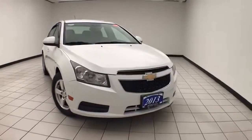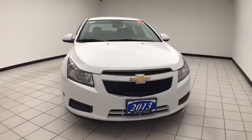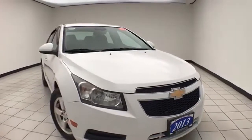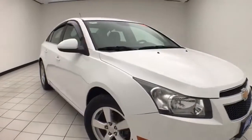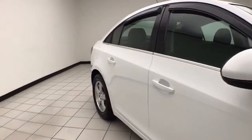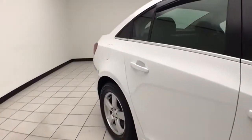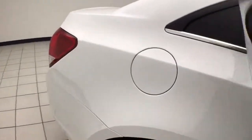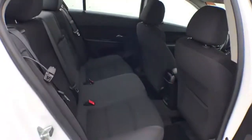Today's special is a 2013 Chevy Cruze LT, stock number Z8395XX. Only 51,000 miles on this Cruze. Comes to us with a clean AutoCheck history report, semi-white in color. Cruze is a very safe vehicle, 5-star front and side government crash rating. Seats 5 with a cloth interior.